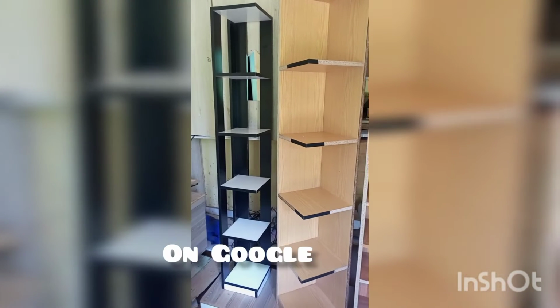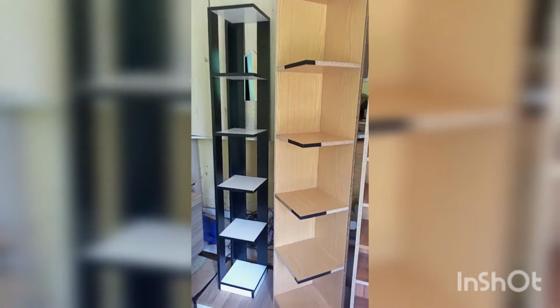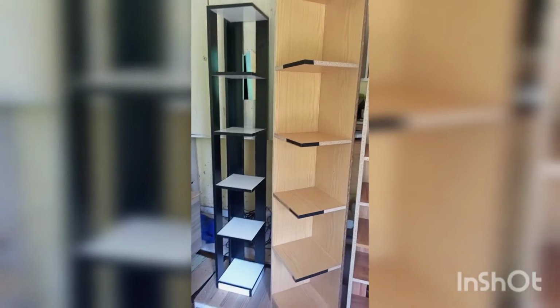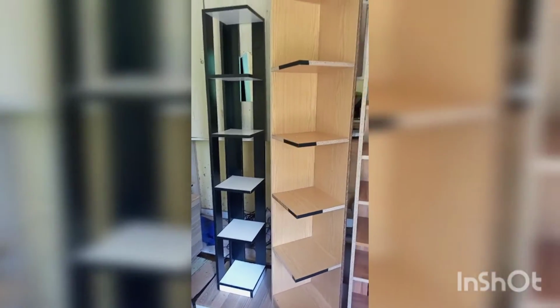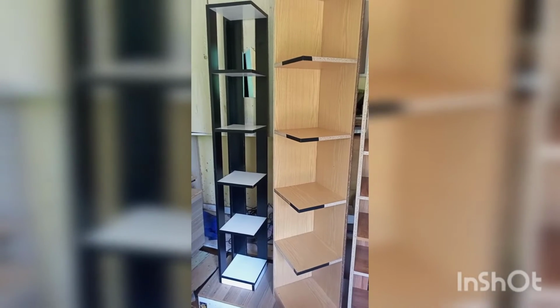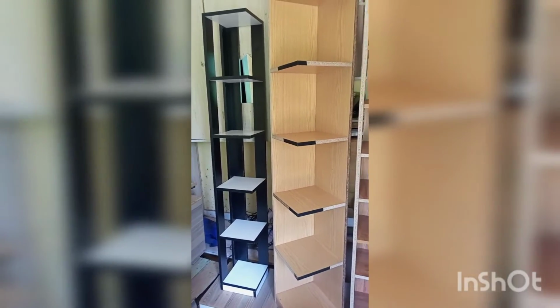So here I have two different types of corner stands. Here ya black and white ni kadogo kuliko hii ya brown. So the black and white one is going for 4,000 Kenyan shillings. Nasikia si pesa mingi. And the brown one is going for 6,500. The brown one is even more than double the black and white.